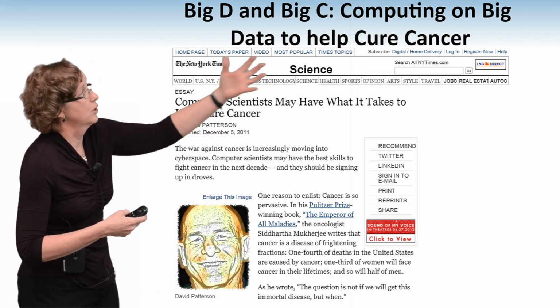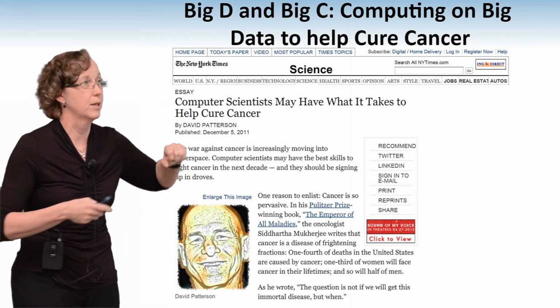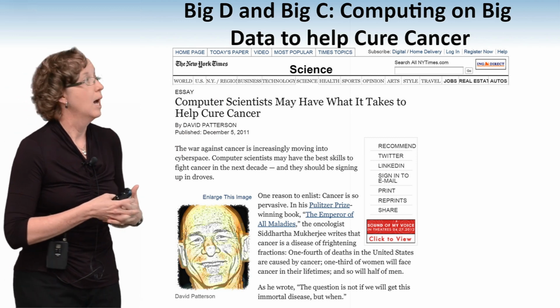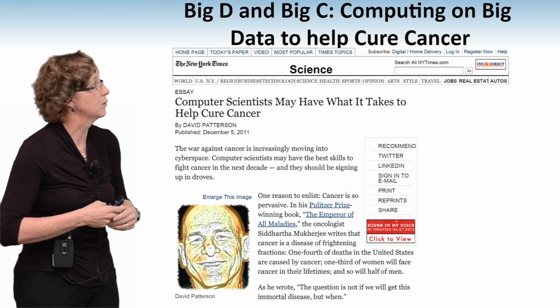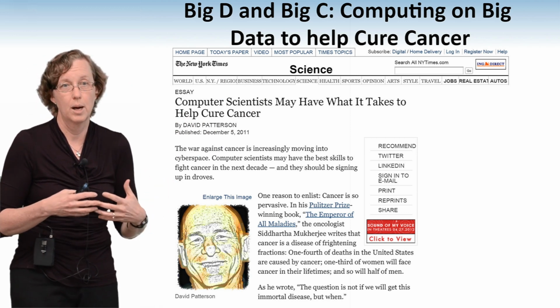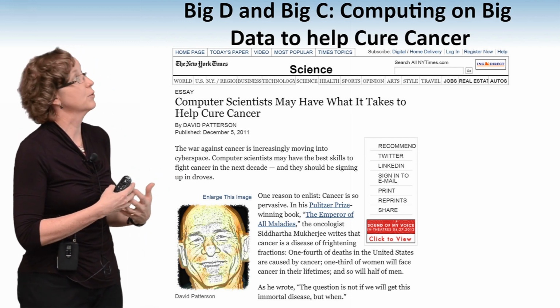And the last one here, I've just put a little piece of a New York Times article that I recommend reading. There's a whole series of these about using computers to solve a number of different problems. This is our own Dave Patterson, who is also on the faculty in the Computer Science Division, looking at how you use computers to understand cancer and develop treatments for cancer.